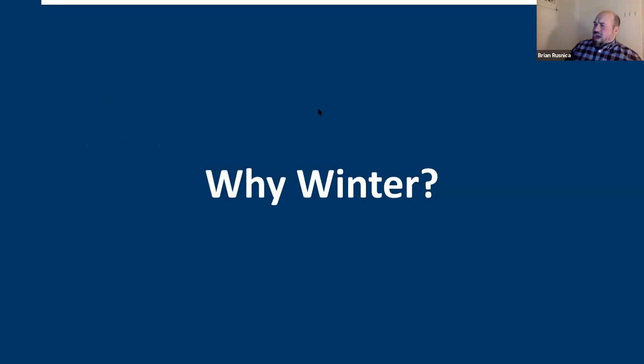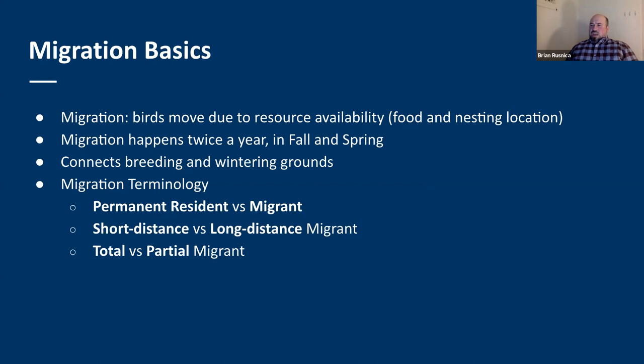Okay, let's talk about why winter and why we're here and what's great about winter birding for raptors. The basics of migration are that birds move due to resource availability. They follow food availability, and they follow nesting location availability. And these migrations happen twice a year in this area, once in the fall, once in the spring. And that migration connects these birds and connects their wintering grounds with their breeding grounds. For some species, those are two drastically different locations, or for some species, they don't migrate at all.